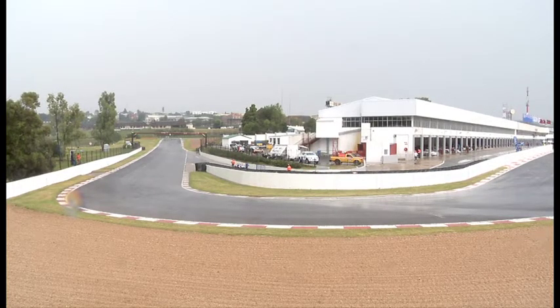To be honest, I would have favored the wet conditions, would have suited the car a bit better. But yeah, I'm starting P5 on the grid, so it's going to be a very interesting race.